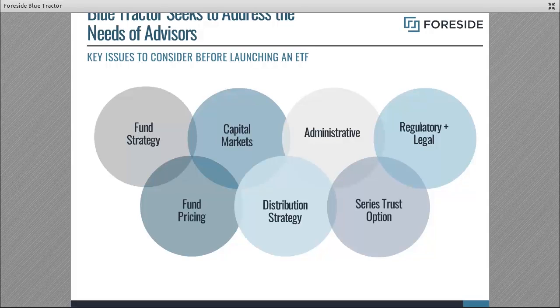John talked a lot about capital markets. That's a key aspect. You're going to have to build that team internally, because you're going to want to talk to the market makers every day and the APs, understand how your product's trading. Is it sloppy? Is it tight? What's going on? What are they hearing? Are there going to be creations and redemptions coming your way? You need to have your ears and the pulse of the market, and that's your capital markets desk.